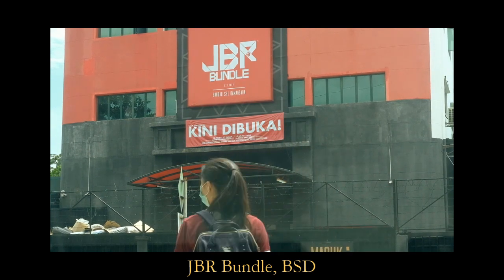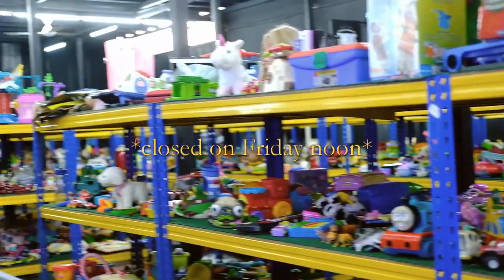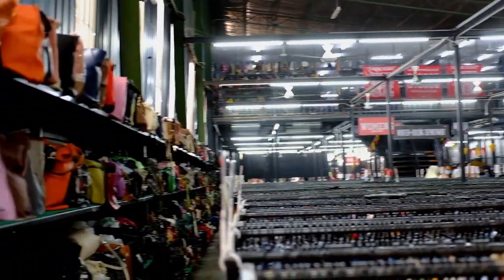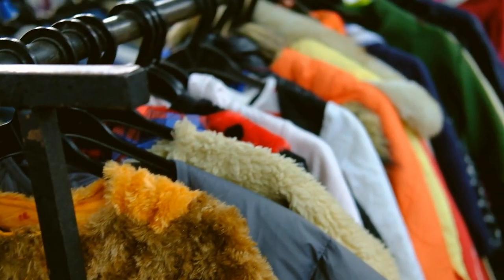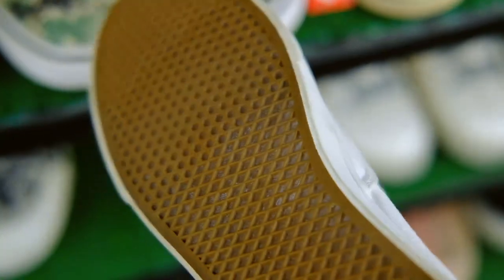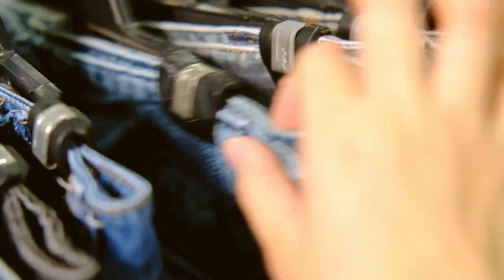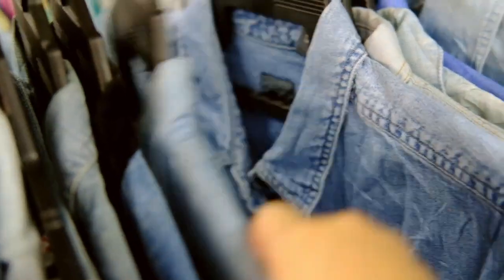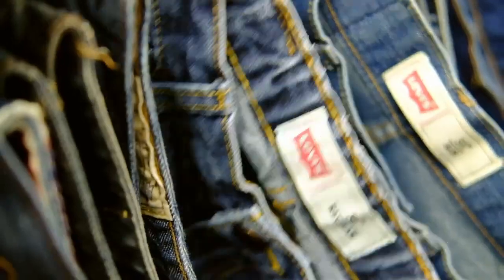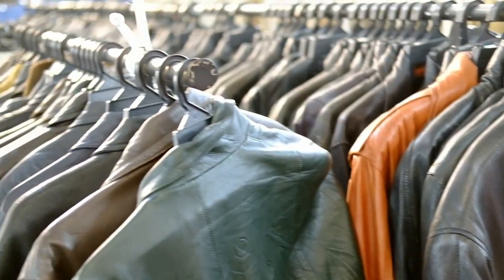My next budget destination is JBR Bundle in BSD. This store is massive. It is like a super suffocating factory of toys, household items, and a lot of clothing. They have knitwears, winter clothing, blazers, overalls, authentic branded shoes which I believe are new. They also have denim skirts, jeans, jackets, and branded selections that are really affordable. This store is so huge, it has at least 5 times the amount of clothing compared to the previous store, and it has a huge male section as well.